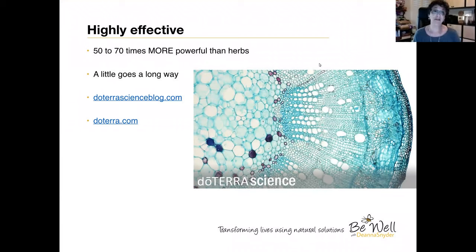So essential oils are highly effective. They are 50 to 70 times more powerful than herbs. So less is more with essential oils. A little goes a long way, and you always want to start out with a drop. For instance, one drop of peppermint is equal to 25 cups of peppermint tea.